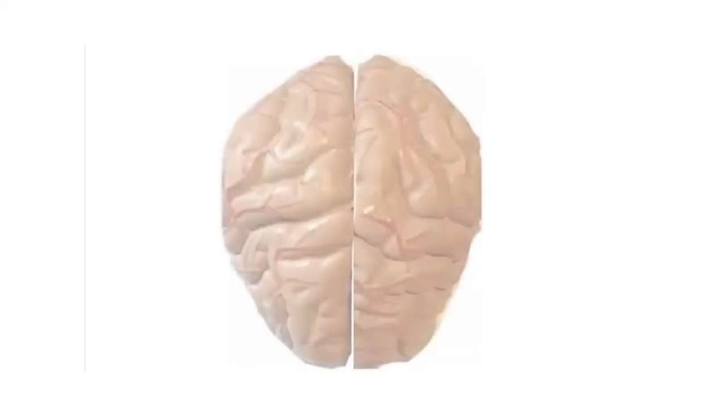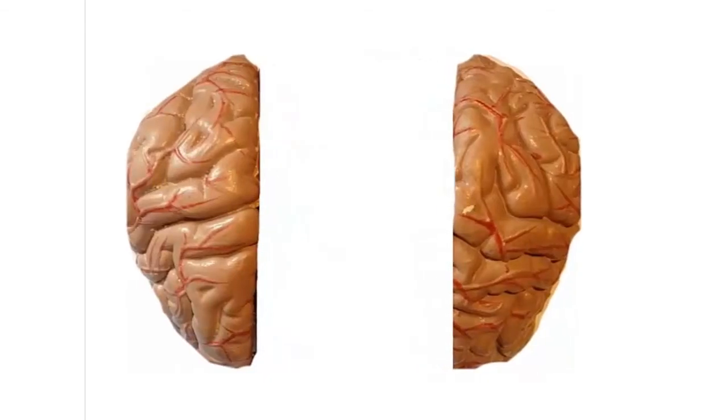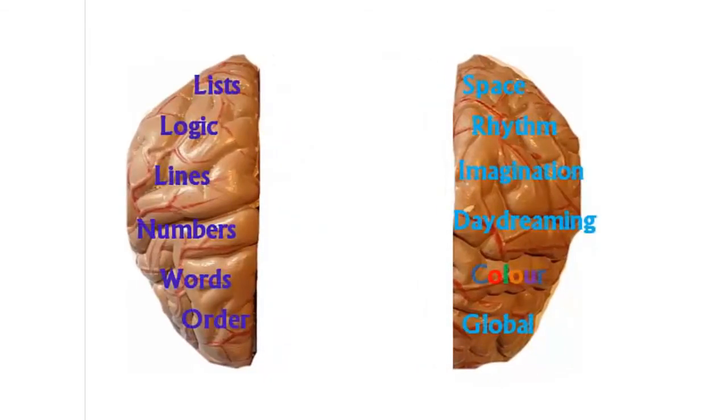There are two sides of the brain. There is the left brain hemisphere and the right brain hemisphere, and the two have different skills associated to them. The left brain is more logical, and the right side of the brain is more about imagination and the big picture perspective. If you want to get the most out of your brain, it's really important to use all of these skills.